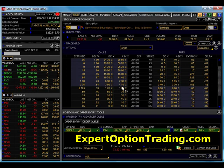The bid and ask on these can be quite large. In this case, let's take a look at the June 80 calls. The bid is $1.70. The asking is $1.85. And even though we're on the weekend, normally the bid and ask price are at least 10 cents apart. So this is maybe $1.75 to $1.85 during market hours. And you could put in an order. Instead of paying $1.85 for that, you could put in an order to buy it at $1.80, which is the mid price, saving yourself 5 cents.